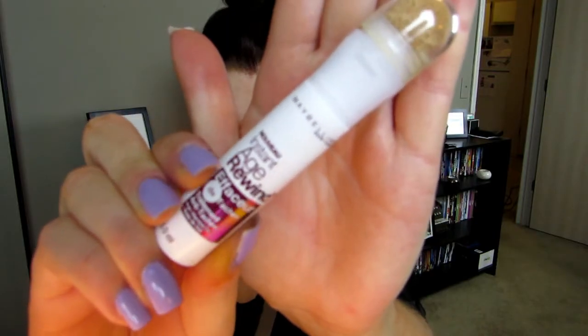I'm going to start off with my Smashbox Photo Finish Foundation Primer, the Pore Minimizing one. I absolutely adore this primer. Oh my goodness, I love it better than the Benefit Professional because this one actually works. I used the Professional before and I liked it, but this actually fills in my pores, and I am so impressed with this formula.